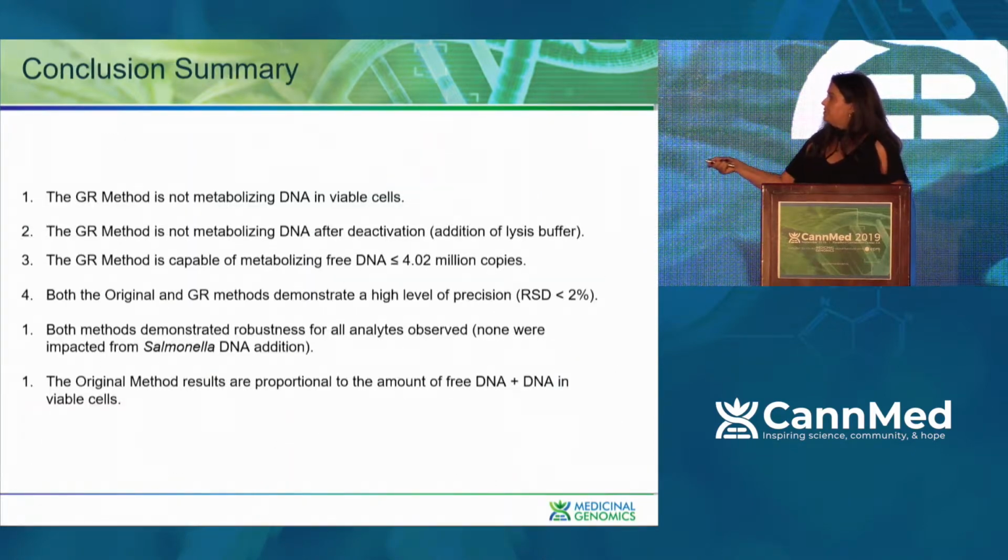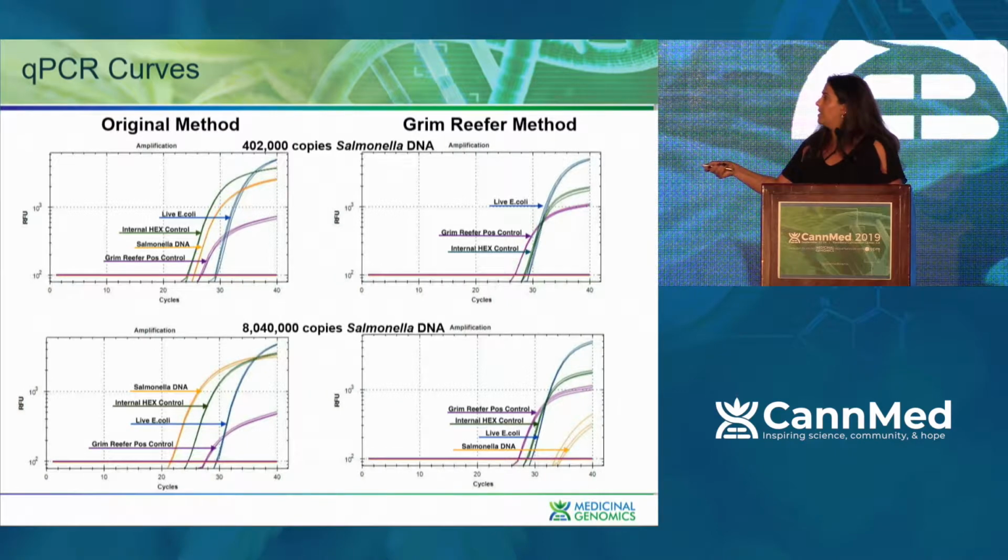The orange signal that you see here is the Salmonella signal, and this is at 402,000 copies. As you can see with the Grim Reefer method, that orange signal goes away. And then when you get down here at the 8 million copy levels, you see the Salmonella signal very strong here in the orange, and it decreases after the Grim Reefer method. So this is an approximate, I believe it's a 12 CT shift here.